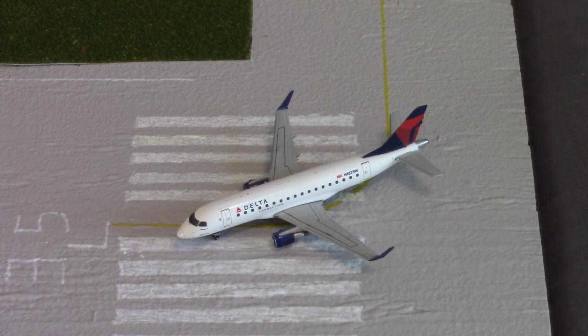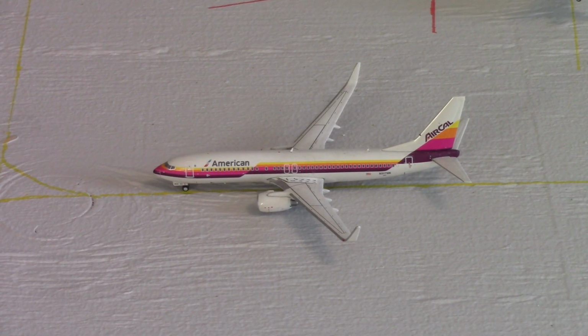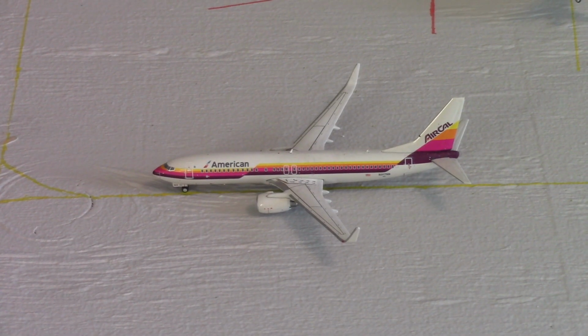So starting off with this Delta ERJ-170, this aircraft is just getting ready to go full power out to Salt Lake City. Next, taxiing from the runway, we have an American 737-800. This aircraft is in the Air Cal Retro livery and is just arriving in from Dallas-Fort Worth.